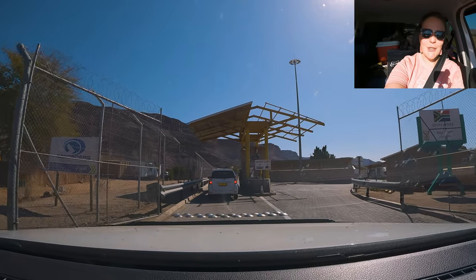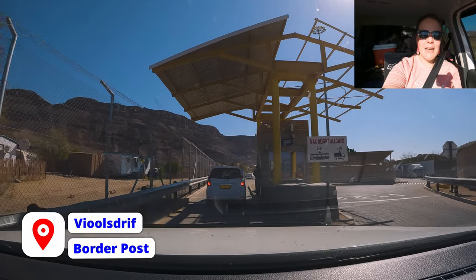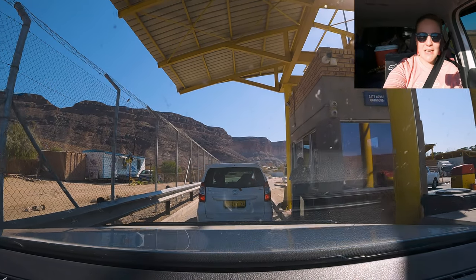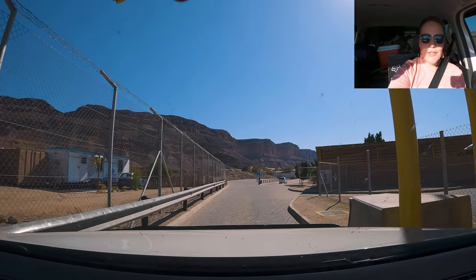So the documentation we prepared to cross the border from South Africa into Namibia, yes, we went above and beyond and prepared everything just in case. So we took certified copies of our passports, IDs and driver's license. We printed our vaccine certificates just in case, and then you need a copy of the notice.